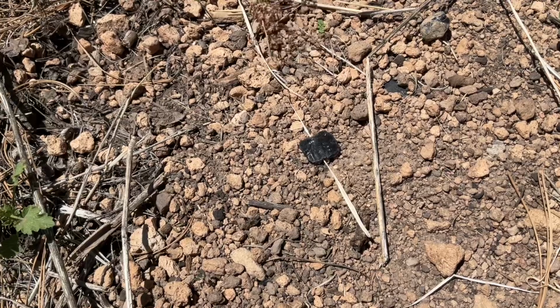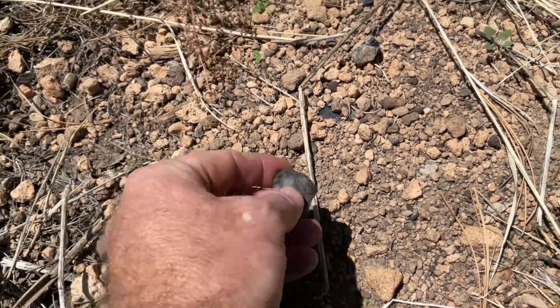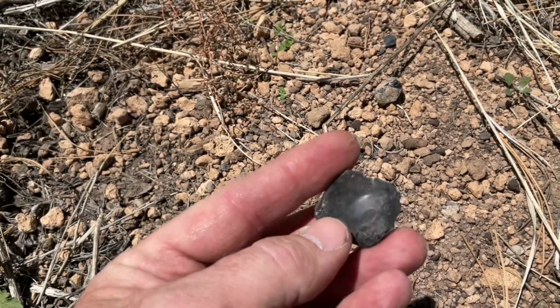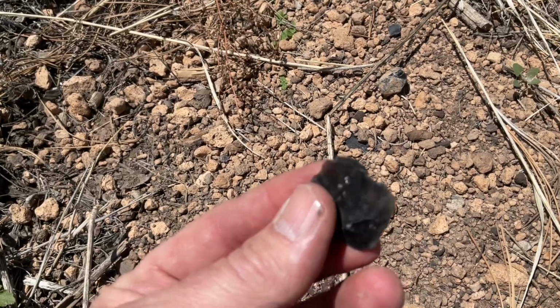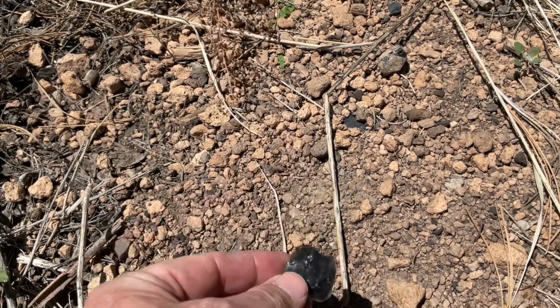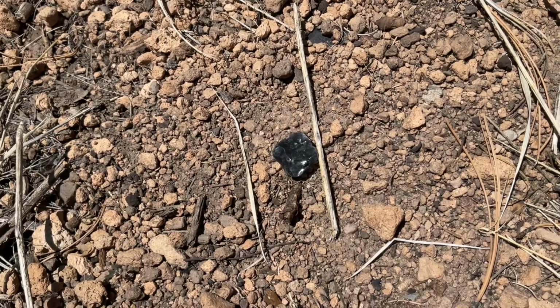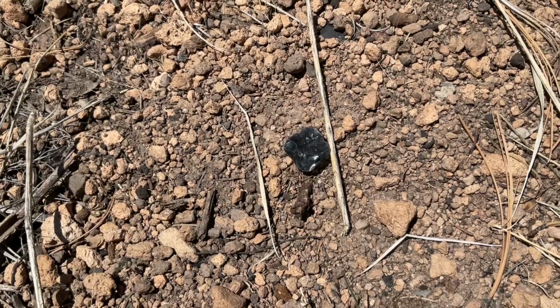This is obsidian. Now this could possibly be natural because we're in a volcanic area, but this really looks worked to me. They would make scrapers, arrowheads, and things like that out of this. And remember, it's very important to leave these archaeological finds behind.